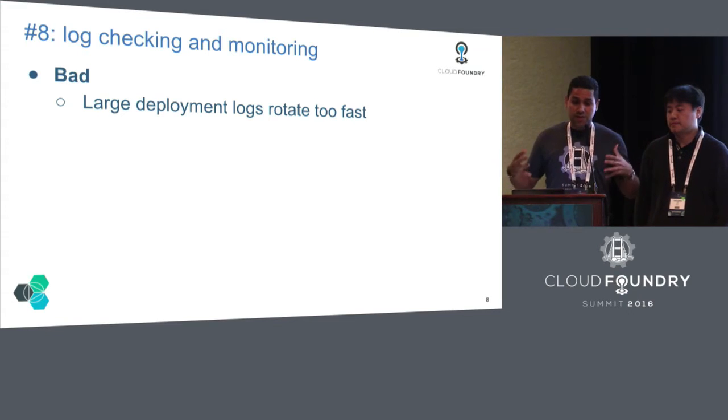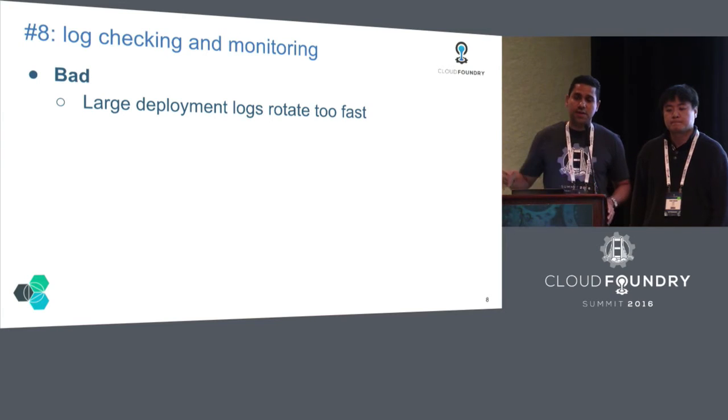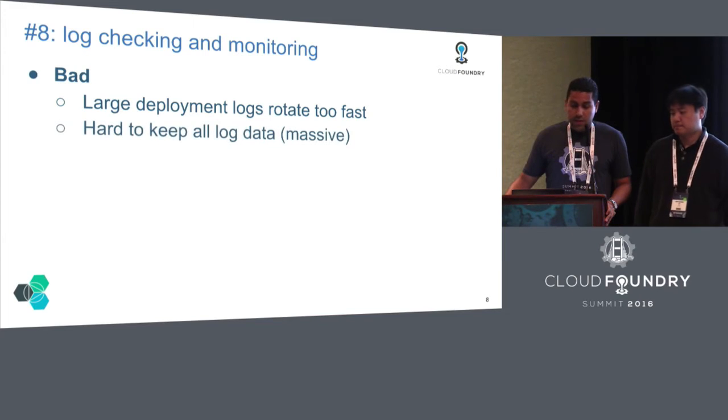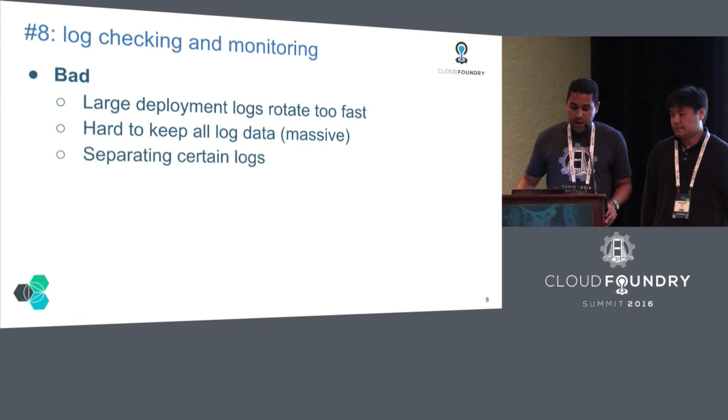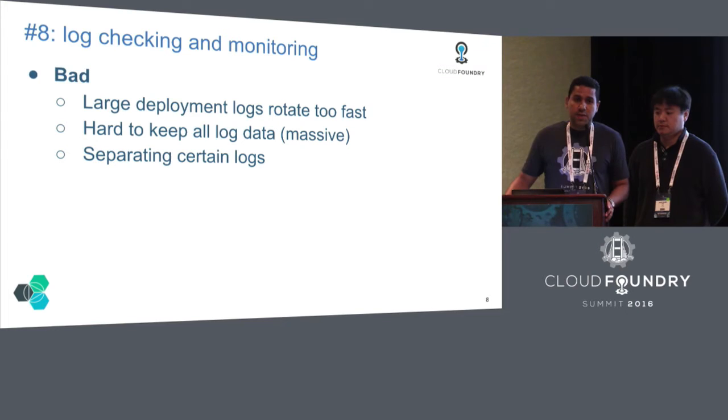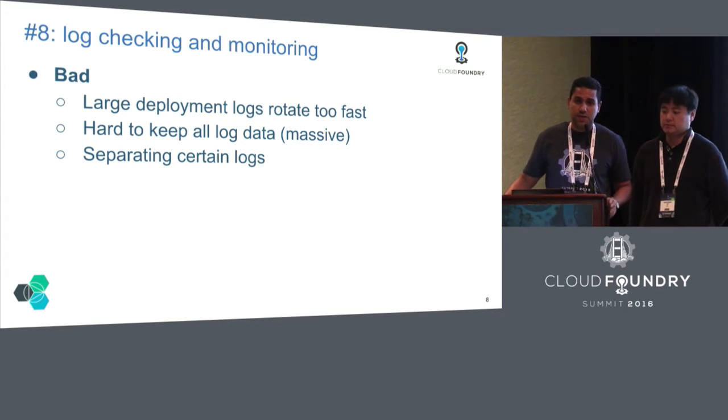So having a strategy that allows you, as you scale, to propagate those logs into one place and have access to them is important. The other thing is keeping all these logs is expensive, and it takes time and planning. But you've got to do it. Separating certain logs is also very important. One of the things we found out as we started doing a new CPI is that being able to identify the CPI log versus the rest can be problematic. So making sure that you have ways to do this early on is important, before it becomes an issue.